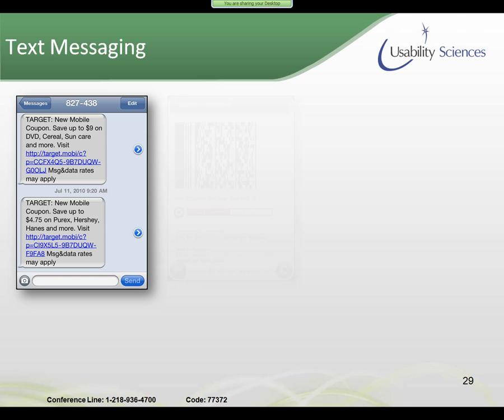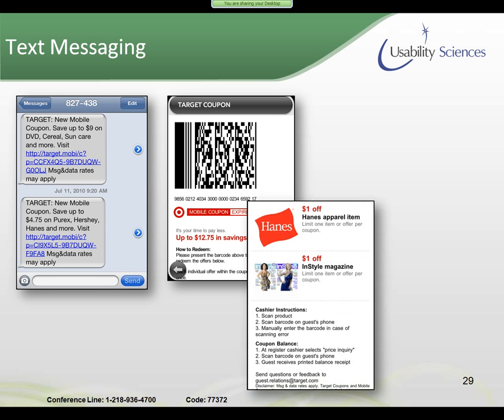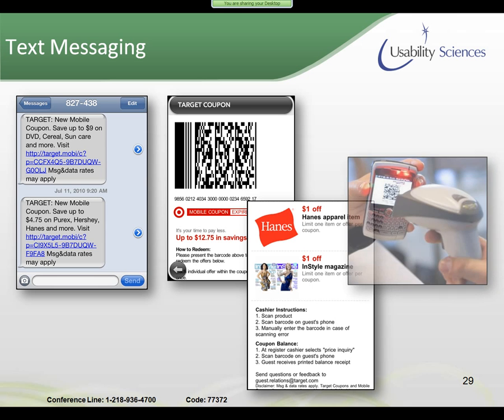Once you select the URL, it launches in your browser and it pulls up a barcode or a QR code, and then it gives you some additional information on the promotion that they have going on, as well as very clear instructions to the cashier and the customer on what you can expect to happen when you're ready to redeem your coupon. And then you simply take it to the register when you're ready to check out, and they'll scan it.